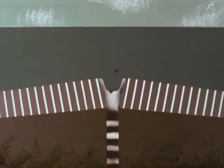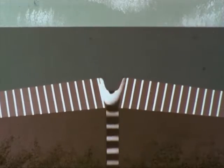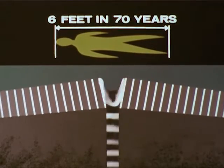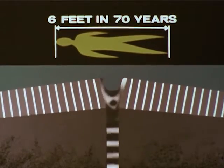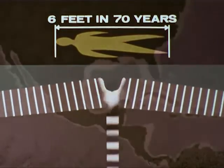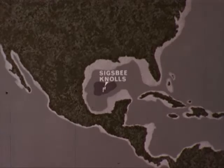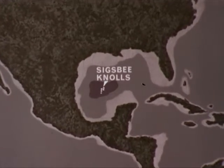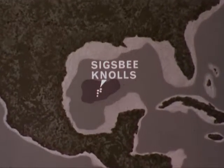And the rate at which new crust spreads was found to be from 1 to 4 centimeters a year, an average distance equivalent to your height during your lifespan. These findings strongly support the theory of seafloor spreading and rank as the first major discovery of the expedition. A second discovery has been made in the Gulf of Mexico. Cores drilled there in the Sigsbee Knolls contained oil, the first time it's been found in the deep oceans.